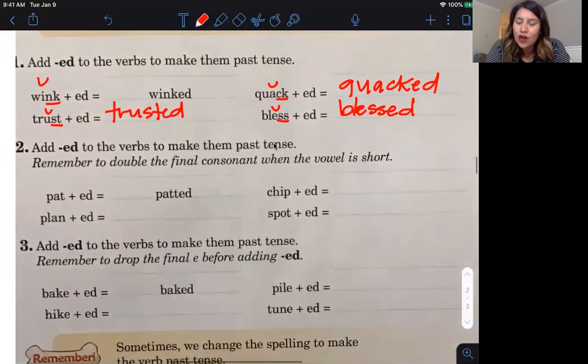We added ed to the verbs to make them past tense. So you wink, but if you winked, that means it already happened. Now you can trust right now, but you trusted already. It already happened. A duck can quack right now in front of you, but then if he quacked, that means he did it already. All right, let's move on.